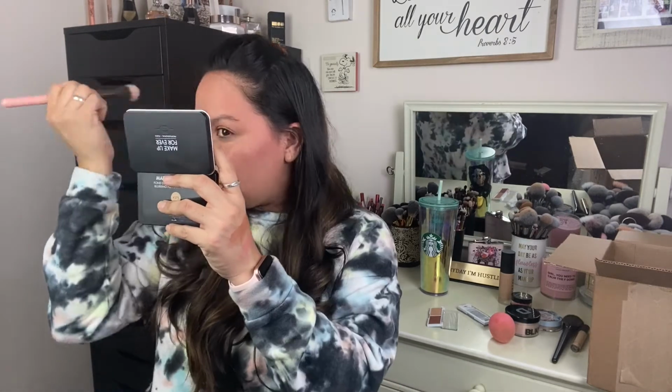I always put too much bronzer on. You guys, that's pretty. It has like a gold sheen to it, but it's not like shimmer or glitter. It's just a really nice sheen. I like that. Let's do this side. You guys, I love that color. I love the finish of that. It looks glowy on your skin without looking like a highlight. Does that make sense? I love that.